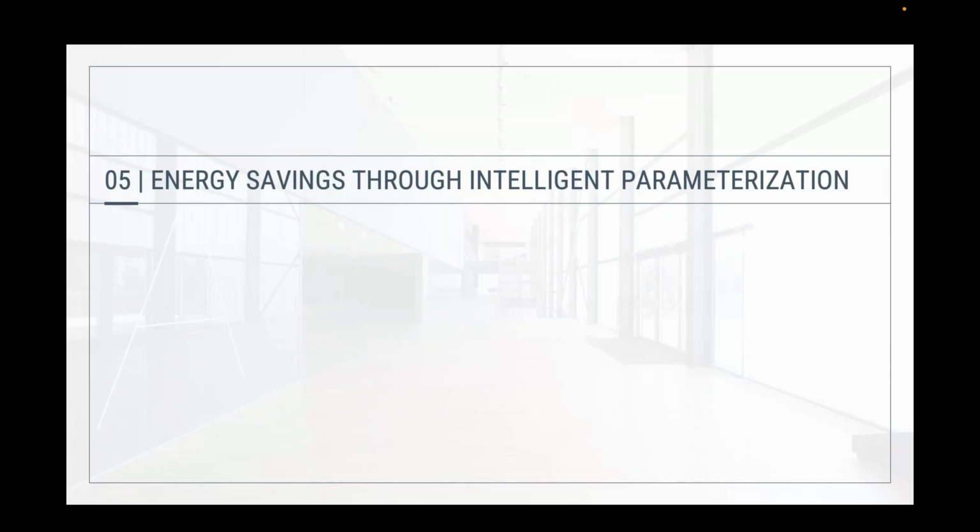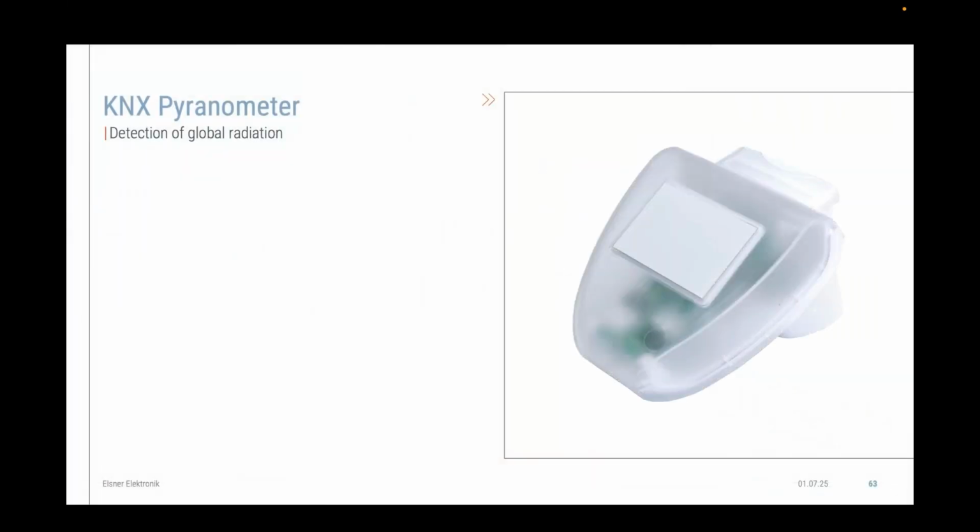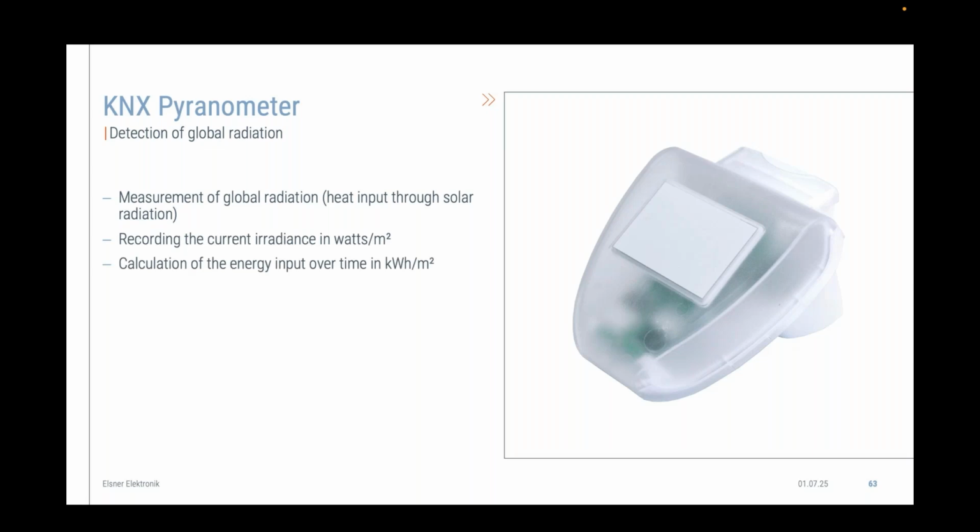parameterization. And first of all, we come to our pyranometer. I don't know if you know it. It's an external device not integrated in the Suntracer KNX Pro. What can you do with it? It's for measurement of the global radiation. It's recording the current irradiance in watt per square meter and the energy input over time in kilowatt hours per square meter. And both values you can parameterize in the ATS and get it out on the KNX bus.